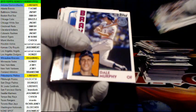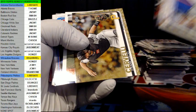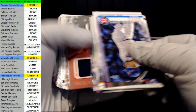Dale Murphy. Brizzle's done lost his mind. Francisco Cervelli of the Pirates. 513 of 2019. Mike Piazza. Looks like we got a relic of Andrew Benintendi. Again, the Red Sox.